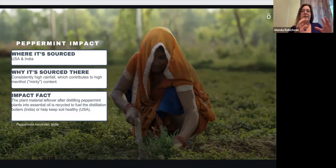And why is it sourced in these areas? Consistently high rainfall in the areas. So the peppermint we get on that northwest coast, Washington and Oregon, a lot of high rainfall content there. And that helps contribute to the high menthol content in our peppermint.